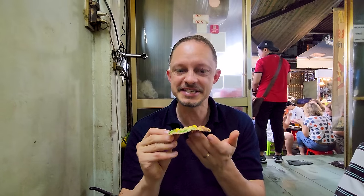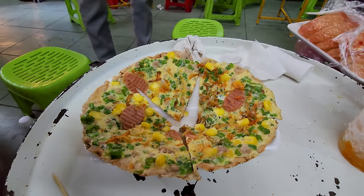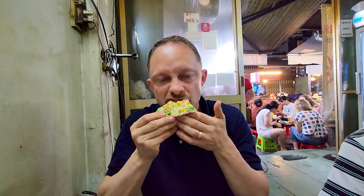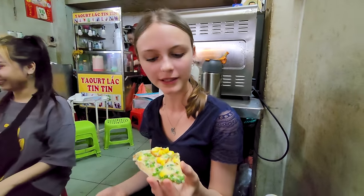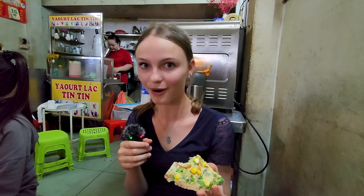Okay, so Vietnamese pizza, so it's made from rice flour. It has corn, spring onions, and some sausage on it, and some cheese as well. So let's try it. Very tasty, I like the crunchy base. Okay, my turn to try it. That's so good. It kind of tastes like a pizza. So the base is actually rice paper, and it's really crispy and thin. That's just how I like my pizzas.